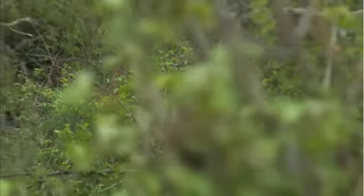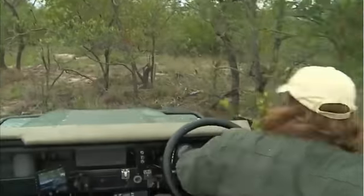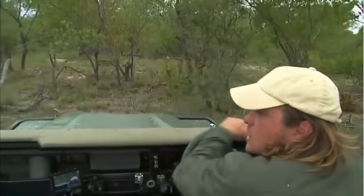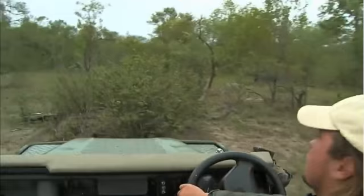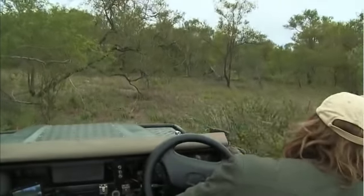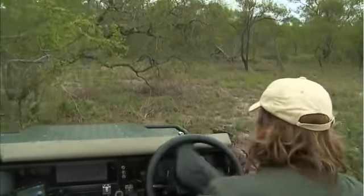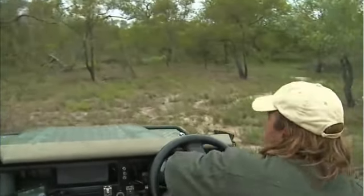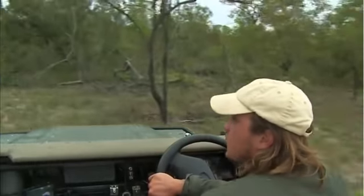Let's see if we can find a gap to get through to keep up with her. She is going west, and this is a difficult block, even for us in our little car. Watch the thorns on the left there. Yep. Another nice little gap, but we were able to follow.